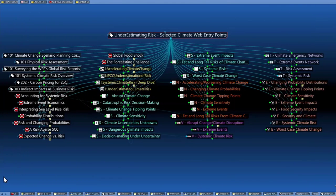At this point, I'm going to jump into the Climate Web itself to demonstrate some of the topical entry points available to you there. I won't overwhelm you by clicking through to all of the information organized under each entry point, but they're all available to be explored. You can also take advantage of our topical roadmap to dig into the topic more deeply.